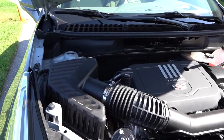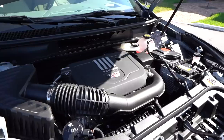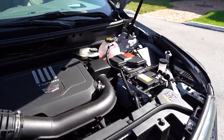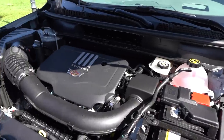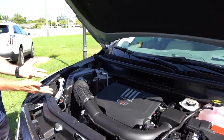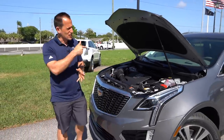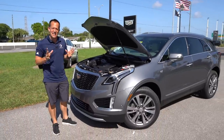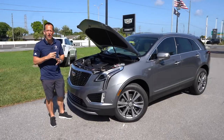Looking underneath the hood, they tried. They tried to make the engine cover look a little classy, look a little tasteful, and for the most part, it's not too bad. I think the thing that I like the most is giving people the option whether you want the four banger with the turbo or you want to go V6. But why don't we go ahead, let's close this hood, get inside, see what's different, but also see that Cadillac luxury style on the interior.